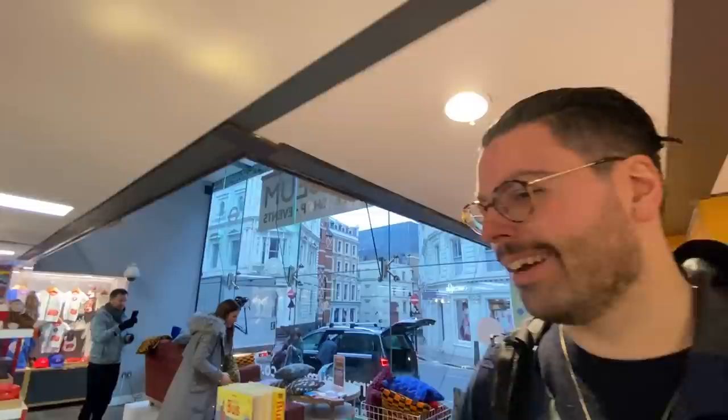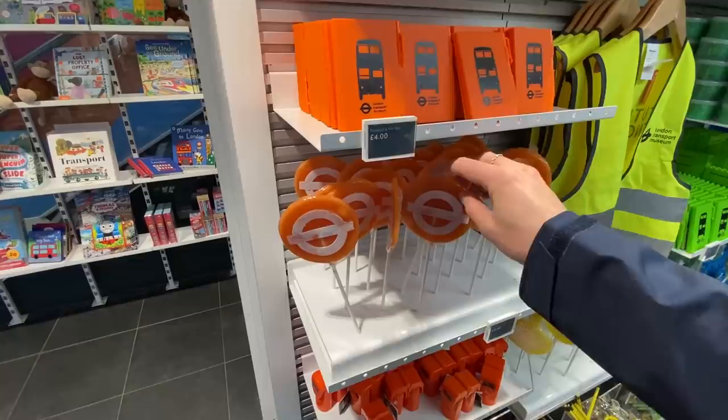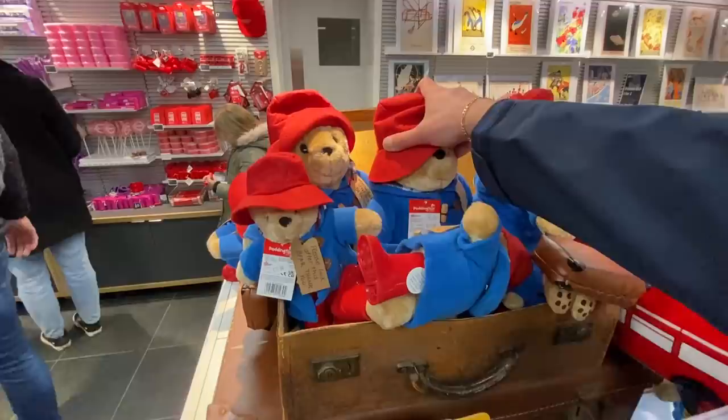Oh my god, you can even have an overground. This is the overground, which is a commuter train that connects all the suburbs together around central London. And you can have it as a lollipop. And of course, you can have a Paddington Bear. I wonder if Paddington has a tube-specific journey that he's gone on.